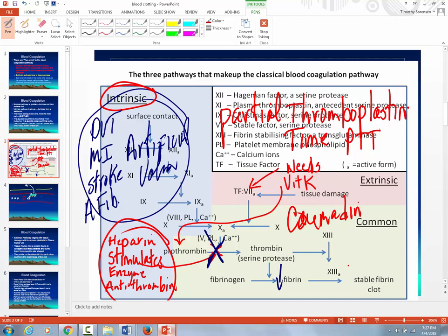Say yes. Coumadin's effect is different. Coumadin prevents the liver from recycling vitamin K. Vitamin K is an absolute cofactor, an absolute requirement to activate factor 7. If you don't have vitamin K, you can't activate factor 7, and therefore you can't turn on the extrinsic pathway. So Coumadin affects the extrinsic pathway, heparin the intrinsic pathway.